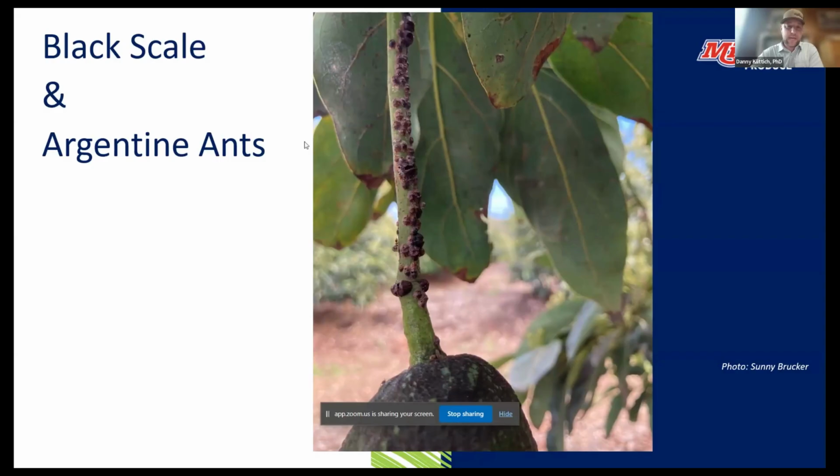But Argentine ants will actively protect the black scale from parasitoids and farm them like little sheep and move them around and increase their population. So generally the best way to control armored scale like these, like black scale, is by controlling your ant populations, which nowadays is a lot more challenging. But luckily we don't see this as a very common issue. In this orchard, they did treat for black scale and ants a couple times, and then the population did not return.